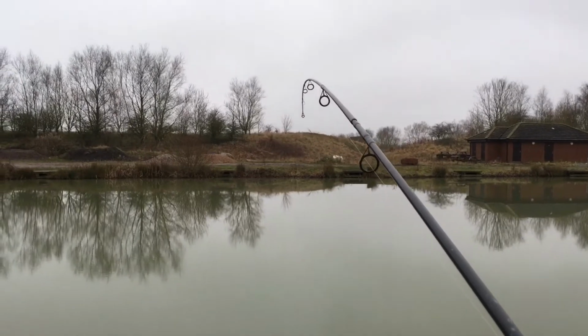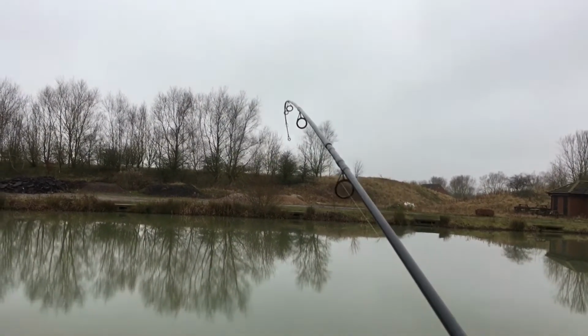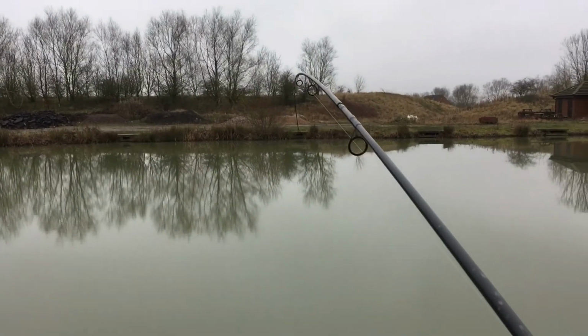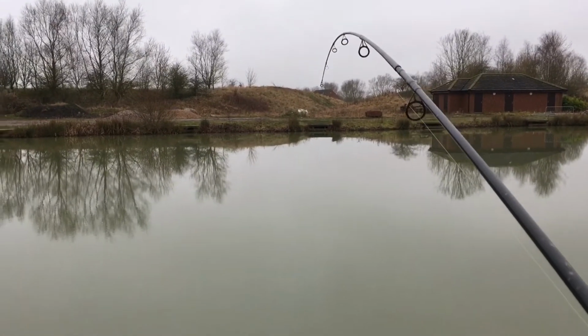Well, no sooner had I said that last little bit, about putting a rod back in the margins, I put my camera down and the right hand rod, it's in the margins, has just made a couple of beeps, so I've hit it and I'm in again.